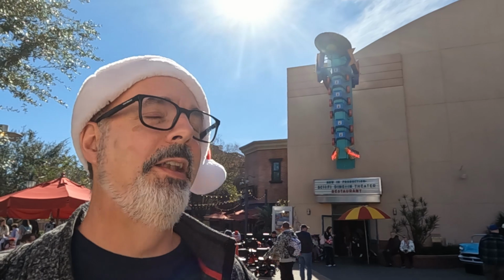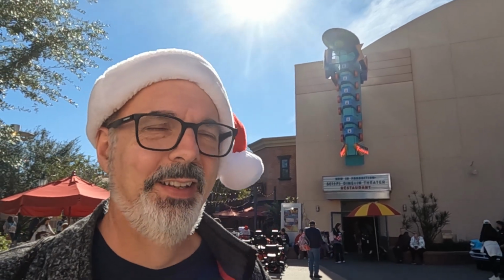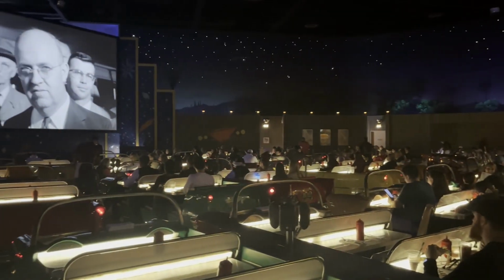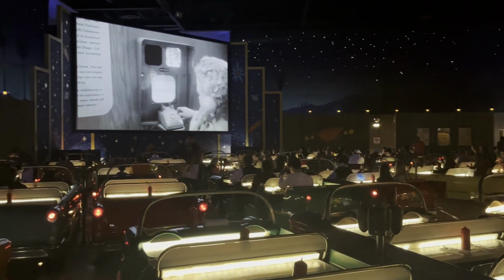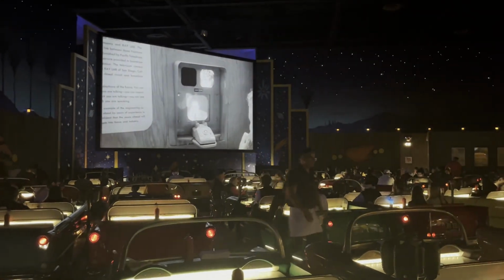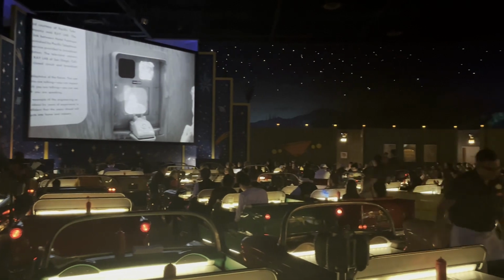The Sci-Fi Drive-In was an interesting experience. It does bring you back to the old drive-in days. It's got that great dark atmosphere and the speaker there and some crappy movies playing. It's got a few differences.